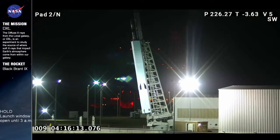ACS checks step 179. At ignition, ready for valve firing test.